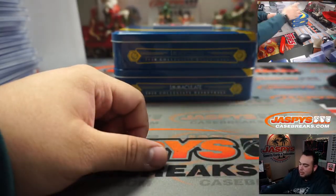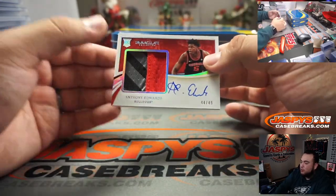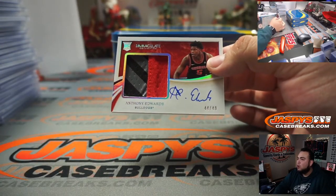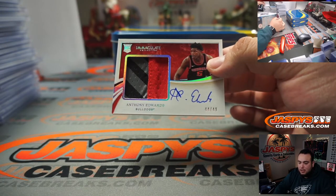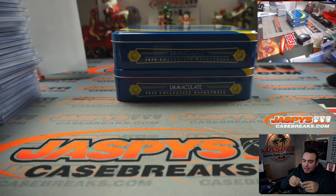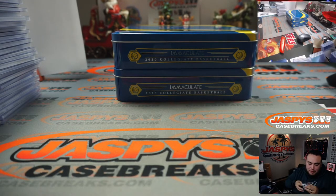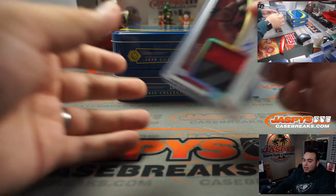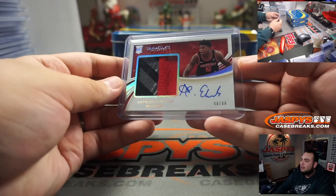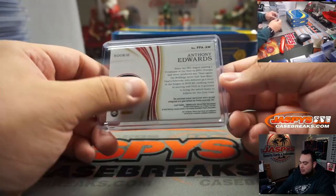And the last one is the number one overall pick, Anthony Edwards. Three color patch, 44 out of 49. Spot 4, going to Jeremy Moeller. Got that in Prism Retail 264. So I believe Jay, who got spot 5, was also in Prism Retail Pack Filler. And so is Jeremy. Look at that. 44 out of 49, Anthony Edwards.